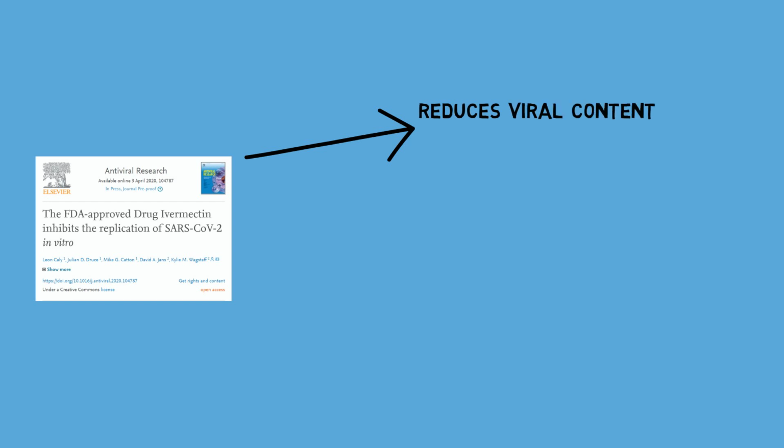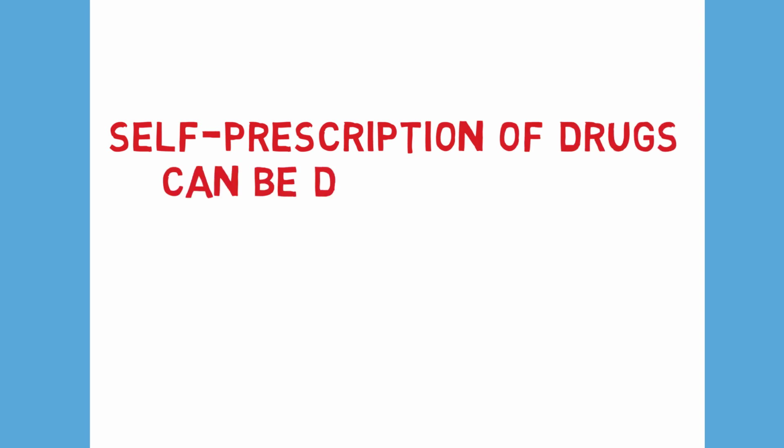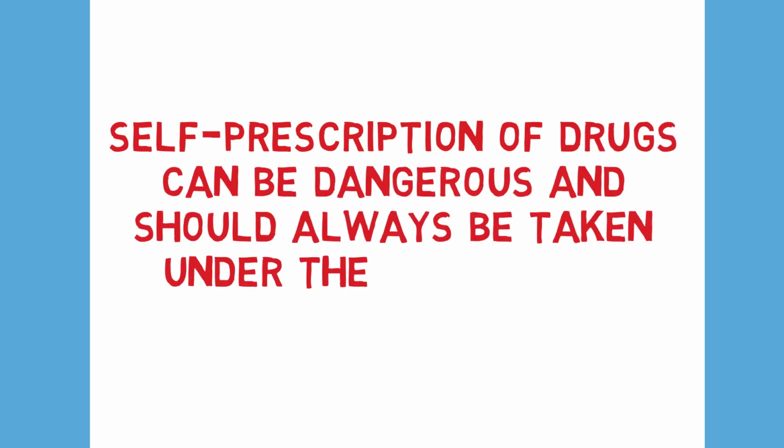This drug has only been effective to reduce the viral load from a single layer of cells. Rather, it should be perceived as a stepping stone for further research. Self-prescription of drugs can be dangerous and should always be taken under the advice of a licensed doctor.